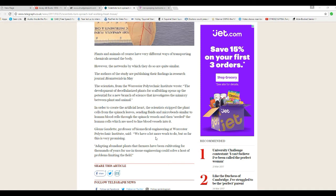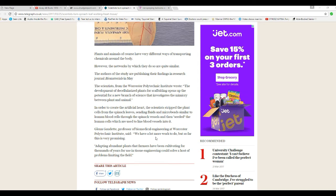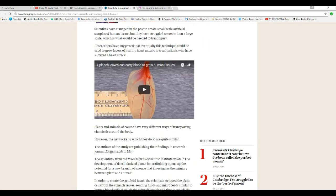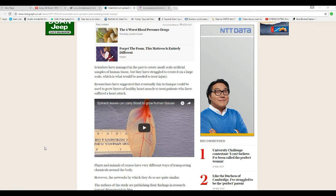Adapting abundant plants that farmers have been cultivating for thousands of years for use in tissue engineering can solve a host of problems limiting the field. So, there you have it. Your next heart will be a spinach leaf.